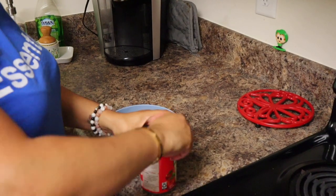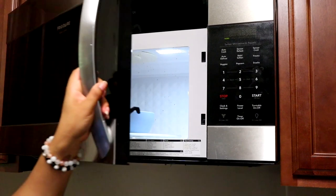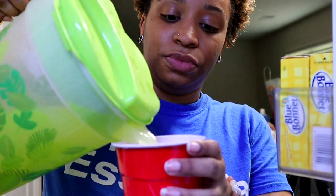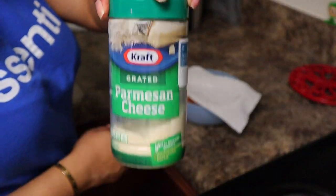But yeah, I am going to go eat me some lunch because I am on my lunch break. And then I will come back and sort through all these products. Some of them may be going in the trash. I may give some away. I don't know yet. I have to see what I got going on. Let me go find me something to eat for lunch. Alright guys, so I'm about to eat me some lunch.